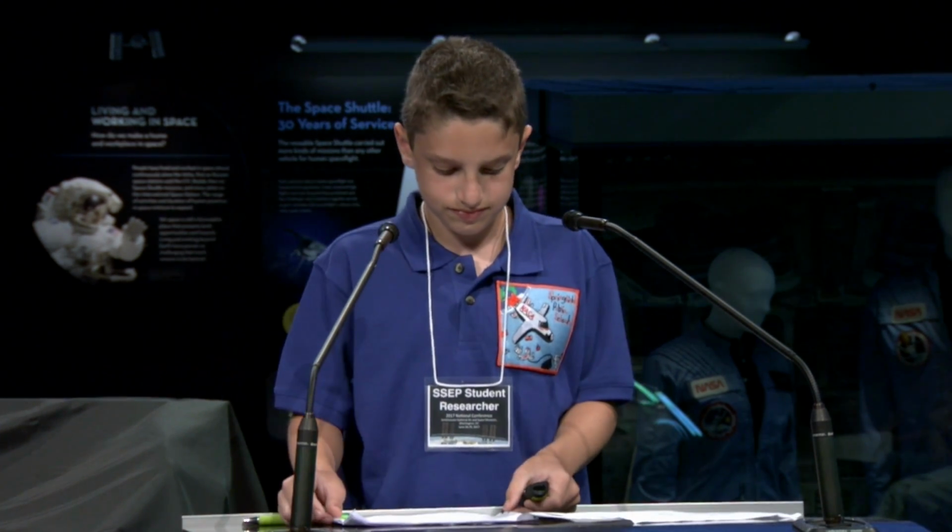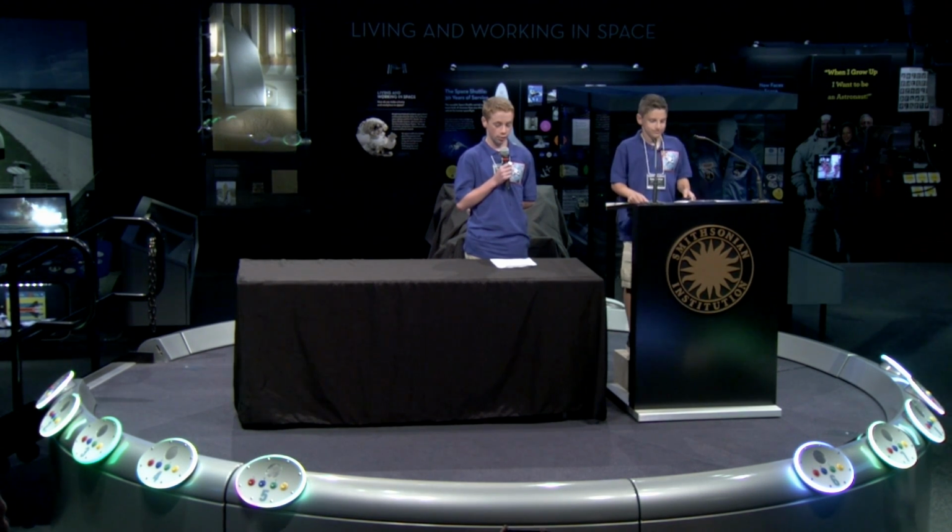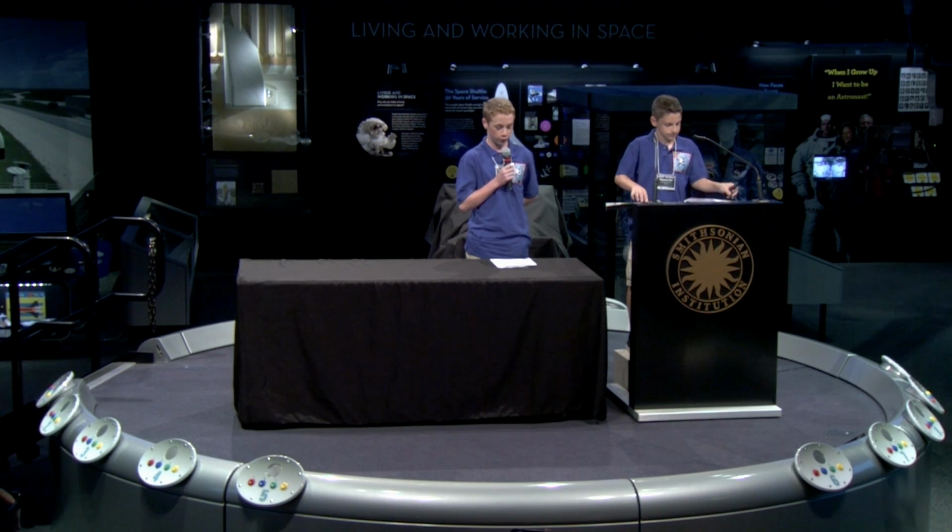We began this project by wondering what would happen to lettuce seeds in microgravity. We found that there were several varieties of lettuce seed and wondered if they would all germinate at the same rate. We tested the seeds in our classroom and found that indeed all the seeds grow at slightly different rates.